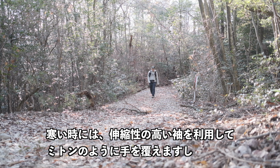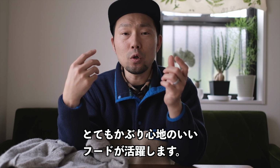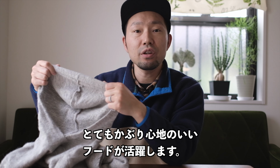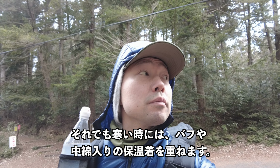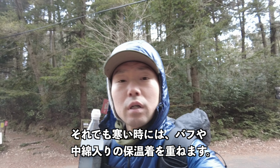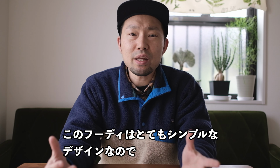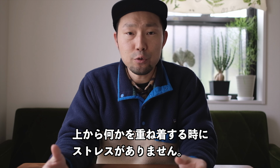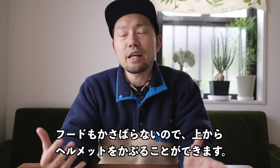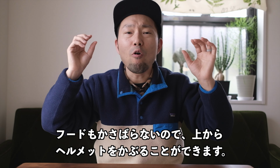When I feel cold, the sleeve is super stretchy, so I can cover my hands like a mitten with the sleeve, and also when it's cold, I can put on the super comfy hood. If I still feel cold, I can wear a buff or puffy jacket over the alpaca hoodie. This hoodie is designed very simply, so it's very easy to layer something on top of the hoodie without stress. This hoodie can cover your head without bulk, so it's also easy to wear a helmet over the hood.